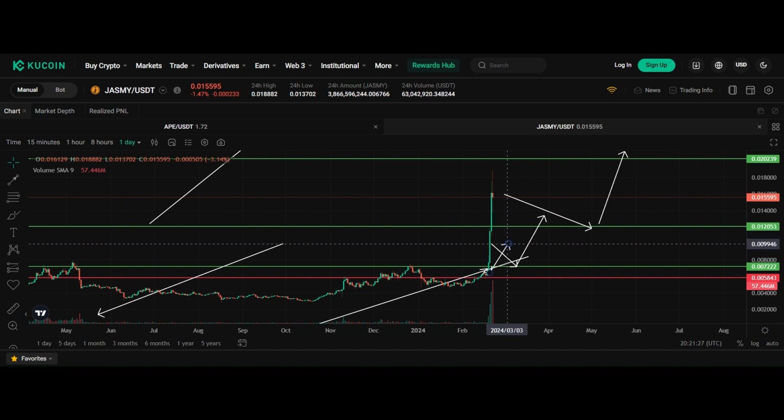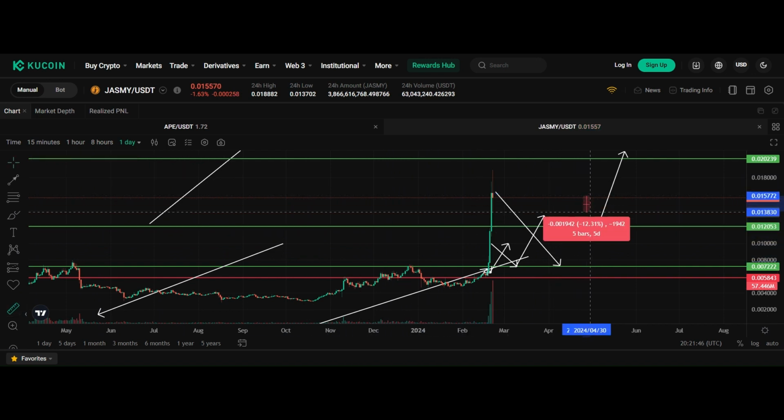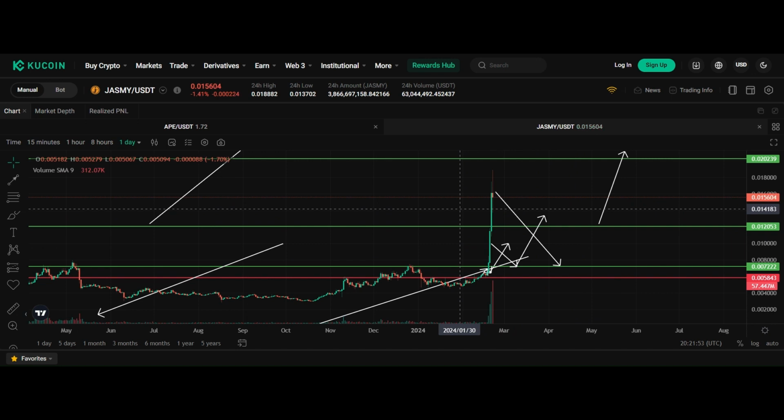But if we do come crashing back down into this level over here, then that would be a massive move. So let me drag this correctly back down to that zone. That is still going to be a massive move to the downside, but with a higher probability of us moving to the upside. So let's say if this was to happen, we fall back down into that region, that's 53%.